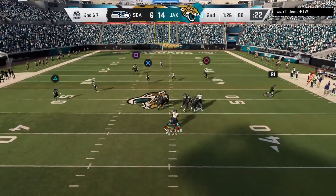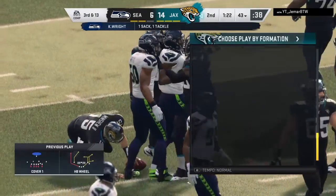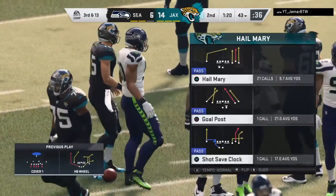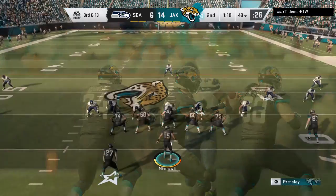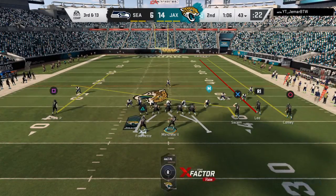From the midfield stripe, they'll look to throw. Under pressure here, and down he goes. Sacked back at about the 43-yard line. Unable to stop KJ right there as he slips by for the sack.